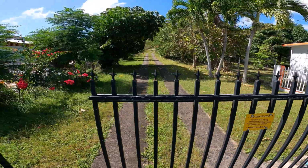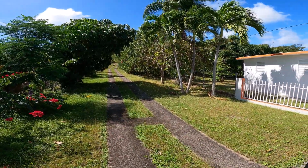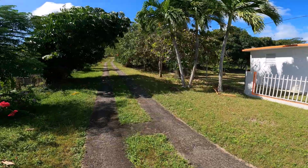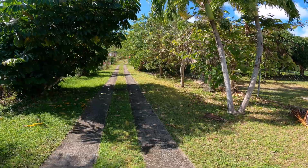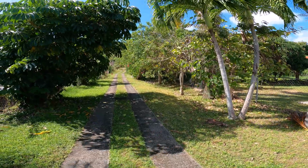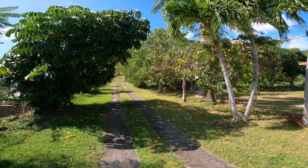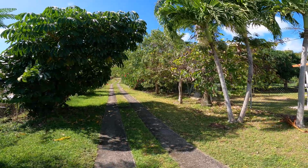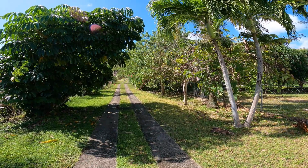Welcome to Hacienda Clara Vista. We're in the Martineau neighborhood of Vieques Island, Puerto Rico. We've got a property here that's gated. As you just saw, we've got an electronic gate to let folks into the property. Long driveway leading up to a 3-bedroom, 4-bath, nice wraparound porch, pool, and ocean views to the north. Great property. I'll see you up at the top of the driveway in a second.